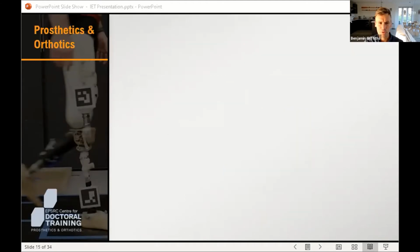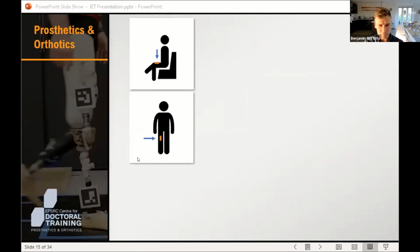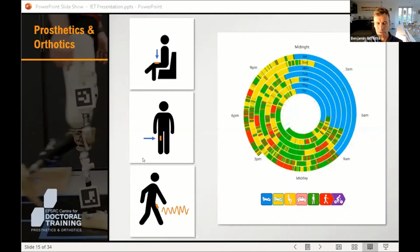The way the device works is by using its reference to gravitational acceleration to classify postures such as sitting and standing based on the thigh orientation, and then looks at other acceleration features like signal frequency to classify activities like stepping. It does this throughout a measurement period until eventually we build a picture of the wearer's physical behaviors, which gives us a rich data set to analyze. And we can hopefully then see patterns that emerge from different activities at different times of the day.